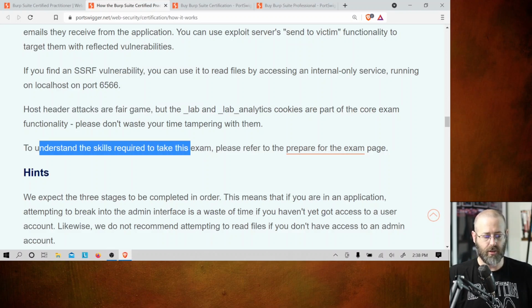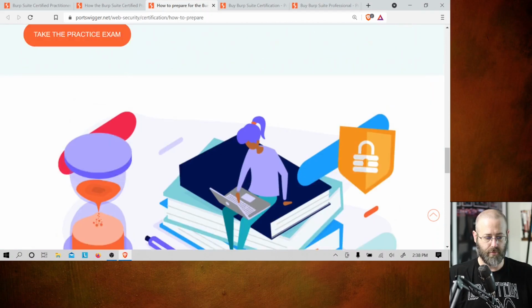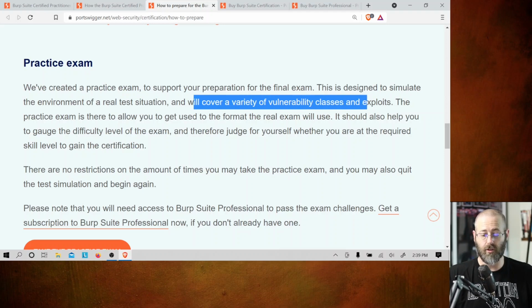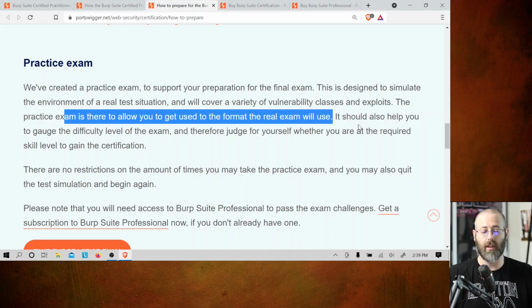To understand the skills required to take this exam, please refer to the prepare for exam page. And let me just click on that, make sure we don't miss anything. Is that what we're talking about now? Is that where we're at? It's the practice exam. So they kind of steer you toward the practice exam. This is designed to simulate the environment for the real test situation and cover a variety of vulnerability classes and exploits. The practice exam is there to get you used to the format of the real exam.